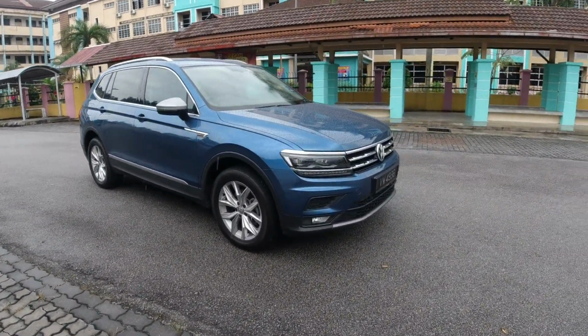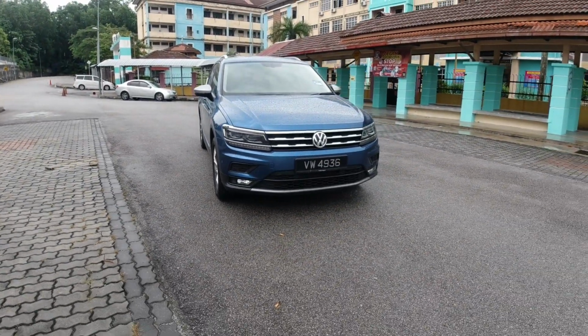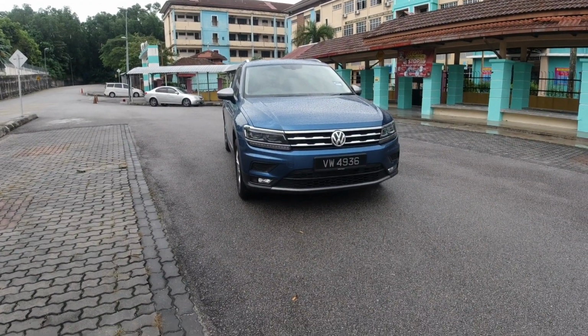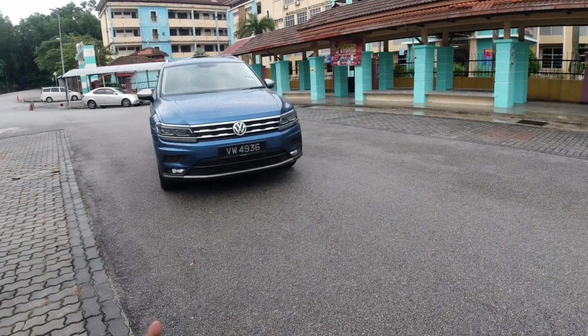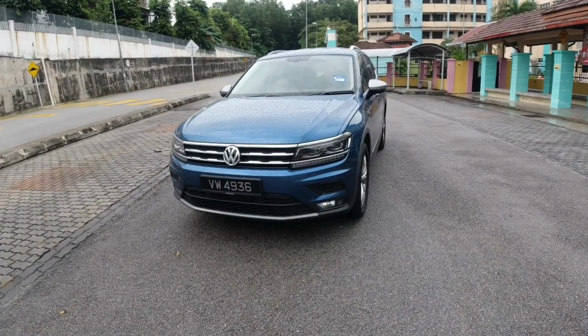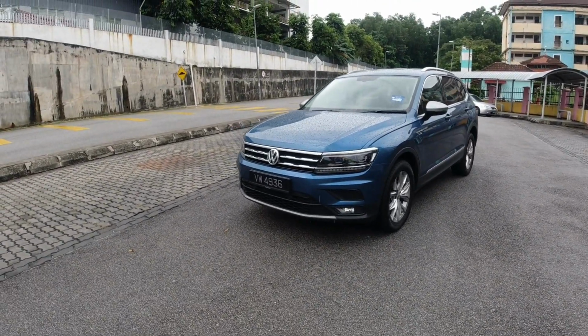I mean, the Tiguan is one of those vehicles which punches way above its class. It may be a Volkswagen, and I might say Volkswagen isn't a luxury German brand, but you know what? This to me looks as good as an Audi or a Mercedes or a BMW. Looks wise, I'm quite happy.